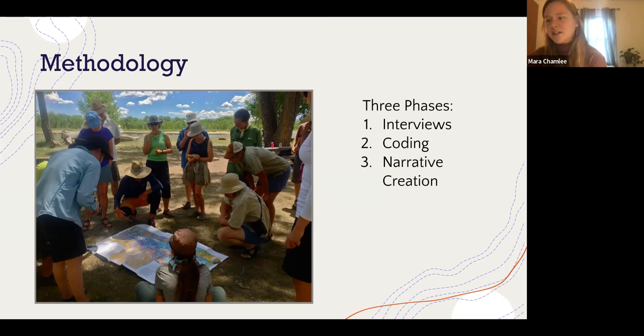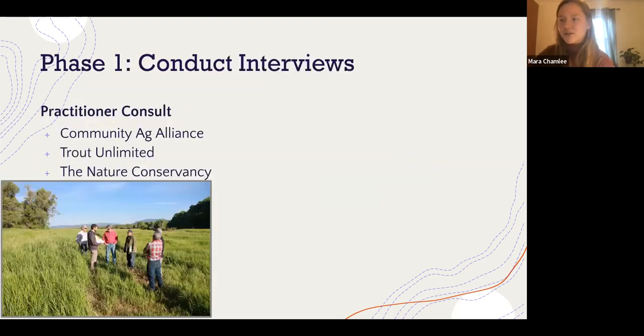Given that, let's take a look a little more in depth at each phase of the methodology. So phase 1 included conducting interviews, and this really involved creating interview scripts, identifying folks to interview, and then conducting those interviews. I first drafted a set of interview questions specific to individual stakeholder groups like ag, recreation, environment.